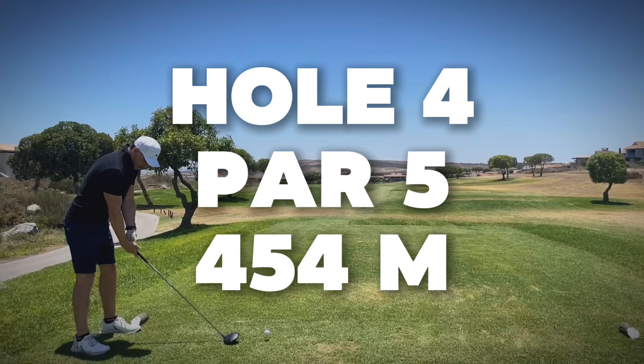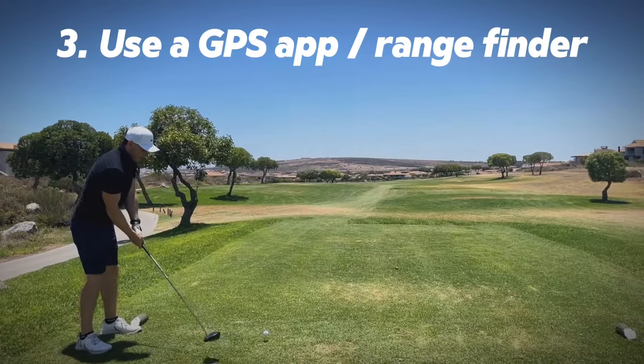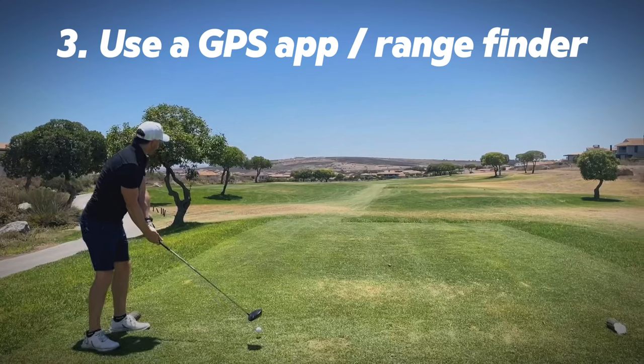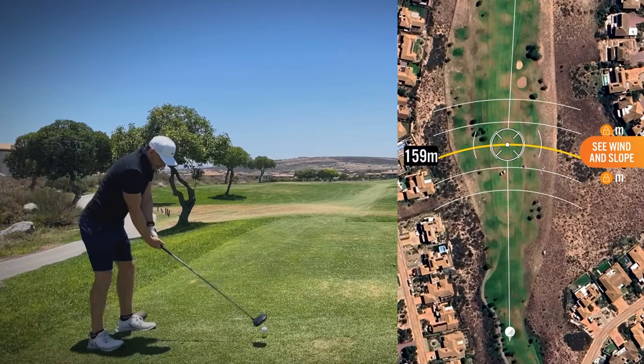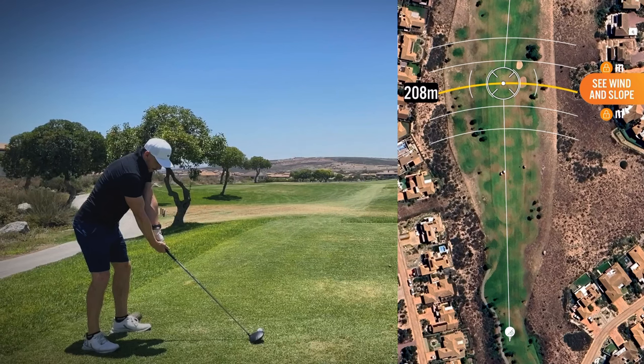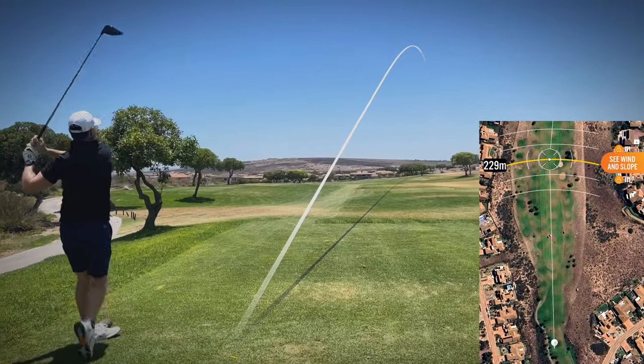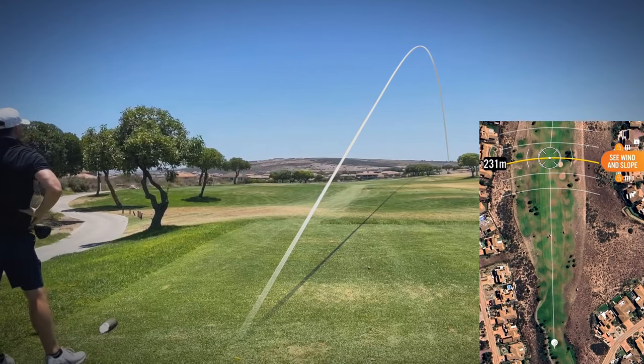Now that you know your distances and you know your shot shape, the next step is to use a GPS app. I use this app called 18 Birdies, the free version that works super well. So I know my drive needs to cover these bunkers, and I can see with using the app that the bunkers carry about 225 meters. The bunkers are out of play with my driver, which is great.